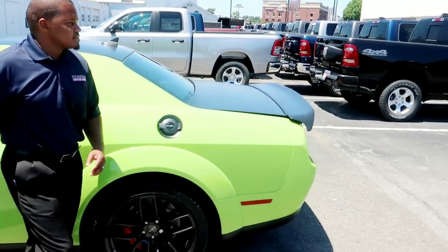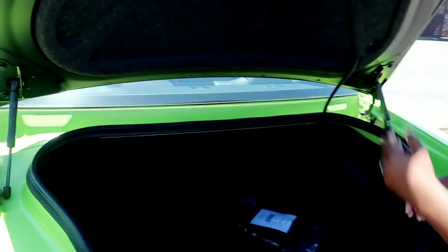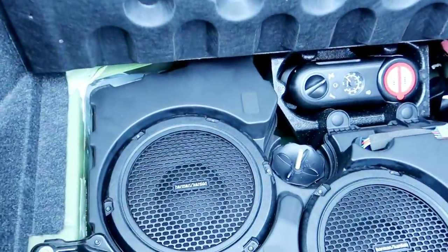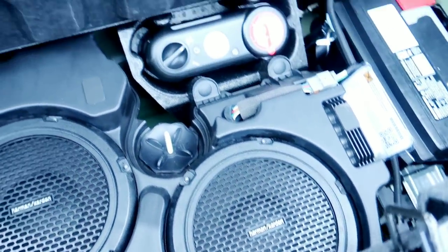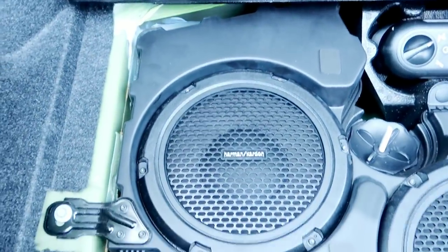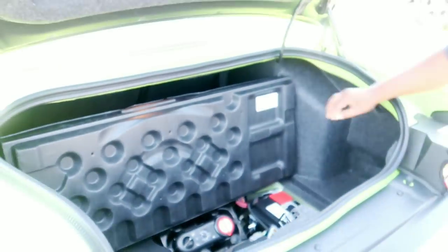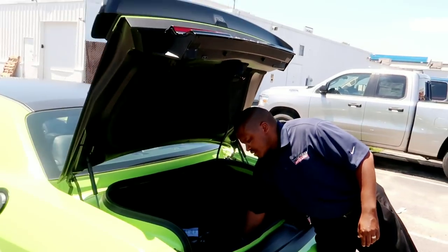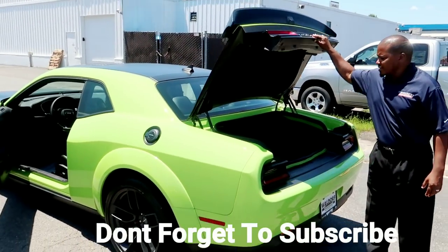Let's check out the subs back here. Because everybody wants their sounds. I showed them the Harman Kardon up front. Let's see what we got back here. Oh, yeah. Oh, man. Check that out. Two subwoofers. Oh, yeah. This thing rocks. So this is fully loaded, with the seating and the carbon right there. It's official. Yes, sir. This is pretty much all you need. There's nothing else you would need to do to this vehicle.